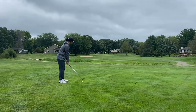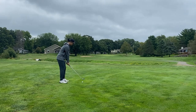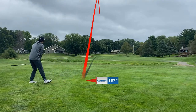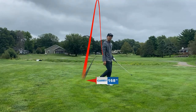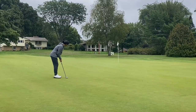There's me talking about my unbalanced swing. So I had around 170-ish. So I pull 7-iron. The ball's above my feet, so that's why I kind of stumble backwards. Hit it very well. I wanted it to fade, and my miss was straight, so I'll take that difficult birdie putt.